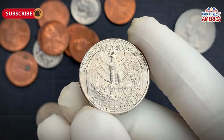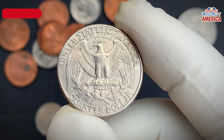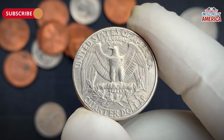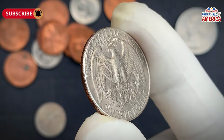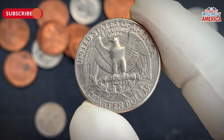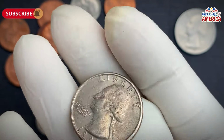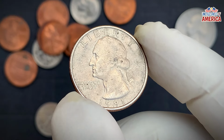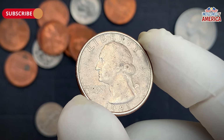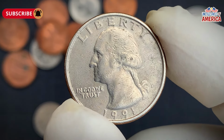Now, you might be wondering how to tell if your 1991 quarter is one of these valuable treasures. The key lies in the details. Using a magnifying glass or jeweler's loupe, examine the lettering around the edge of the coin. Look for doubling in the word Liberty or In God We Trust. Check the date, 1991, for any signs of shadowing or doubling. Even the smallest imperfection could be worth thousands.